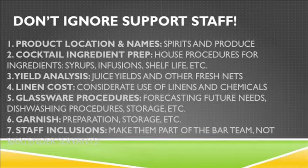Yield analysis. This is one thing that we have our back of the house staff do for us every single week. They take a case of limes, they juice them all on a Friday in preparation for when we're going to fill our 65 seats in 10 minutes, and they tell us how much juice we get out of that case, so that we know what our lime juice cost is that week, and we talk about it the following week. So we do this every single week.